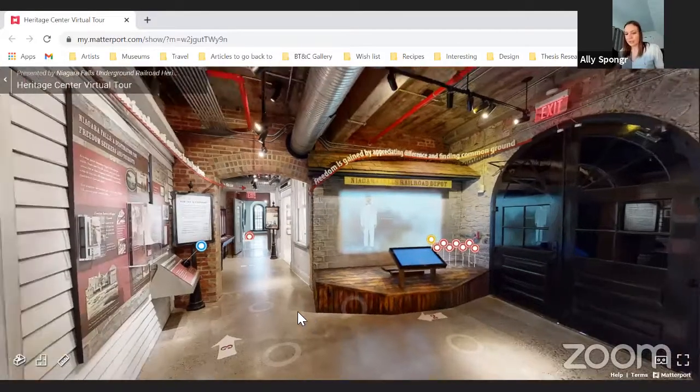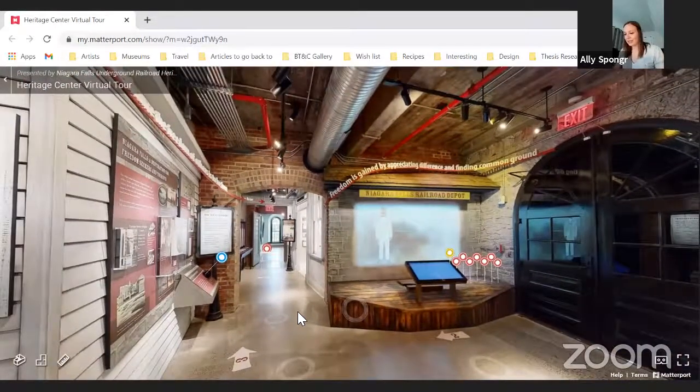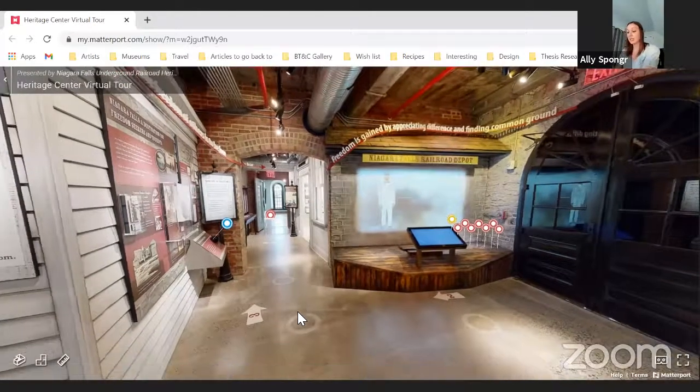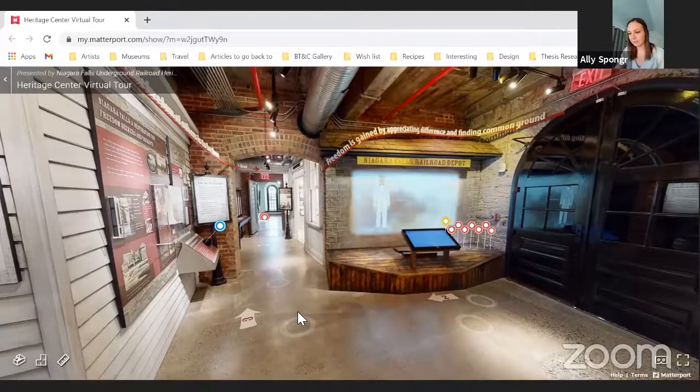But we merged those all together, as we had limited space, so we couldn't share a whole lot of in-depth about each. As you see, as we go through, it is a very, very small space, but it really allows for an intimate connection with this history, or with the people that you're going through the space with, allowing for that conversation.